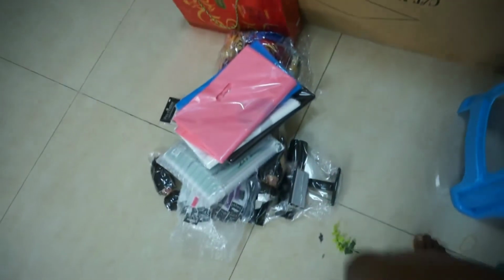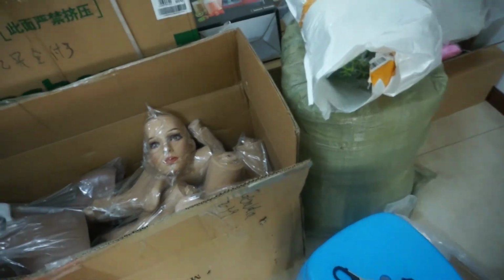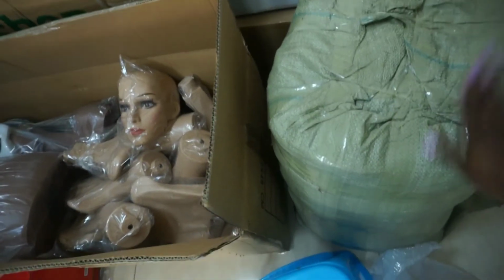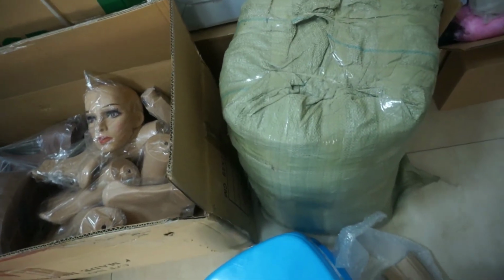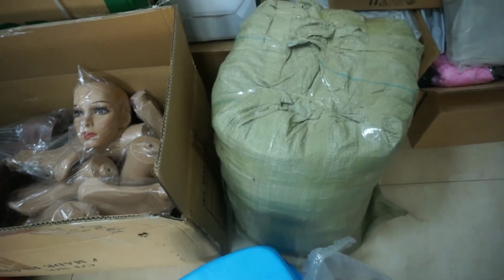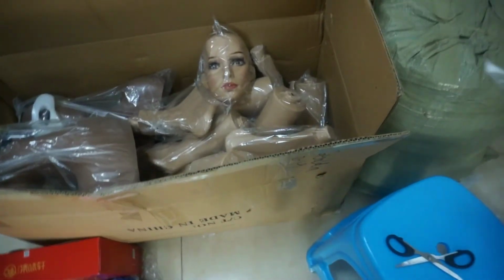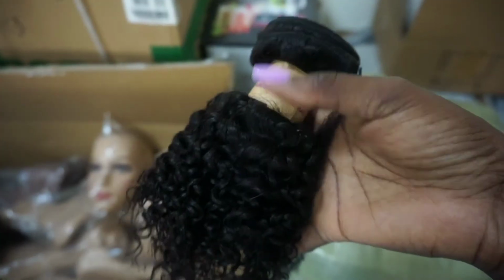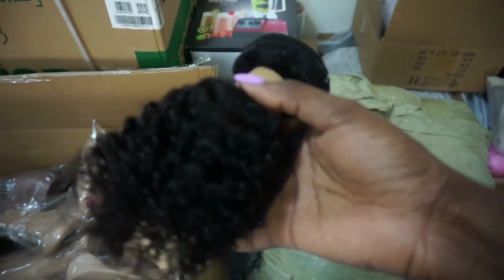Yeah, so guys, I think there is still a pack in here. We have hair in this bag. We have human hair, and the quality is very good. I opened one. Let me show you a sample. So guys, in that bag we have hair, and here is a sample of the hair.